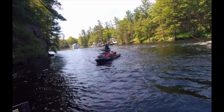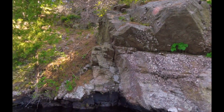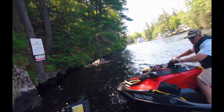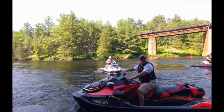Nice little spot just to cool down a bit. Yeah. Love this rock, eh? Isn't that nice? Incredible. Can you imagine how many million years that's been there? Yeah. Very pretty. And then you got that rock, just looks like it wants to fall off there any minute. Just want to go up and help push that rock off.